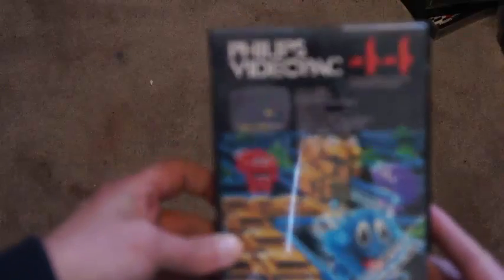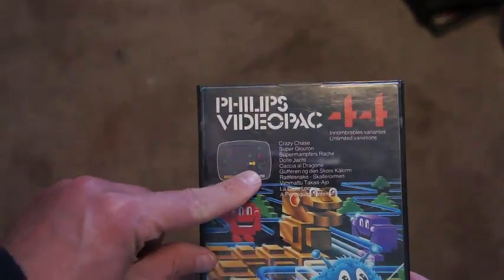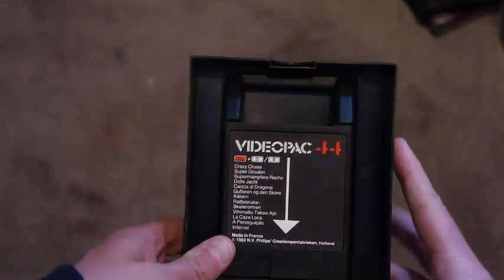Next one is Crazy Chase. It looks kind of like Pac-Man, but there seems to be more than 4 monsters. So this is game number 44. Again, it's got the thing there, Crazy Chase, and it's got quite a thick looking manual. Not that I expect to have to read it for Pac-Man. I'm not going to let you see inside it anymore.